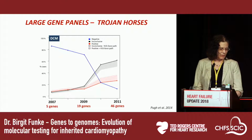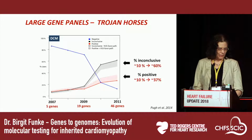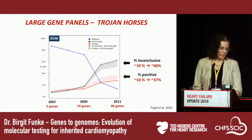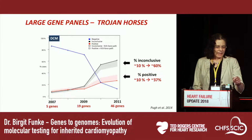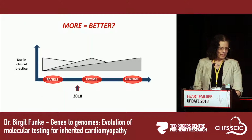What you see here is a graph showing the detection rate over time for dilated cardiomyopathy in our laboratory from 2007, where we did 5 genes, and then in 2011, when it jumped to 46. Now, yes, we quadrupled our detection rate, which was great, so going from 10% to almost 40%. But look at the black line. The number of inconclusive cases rose even more, so that is no good. So that begs the question, is more really better?